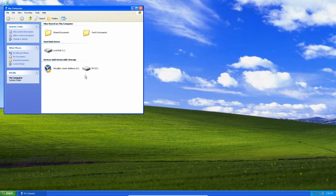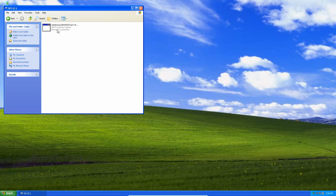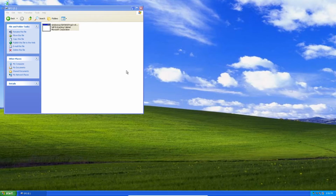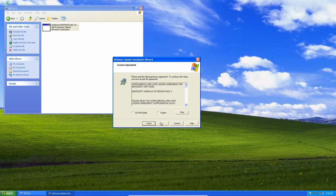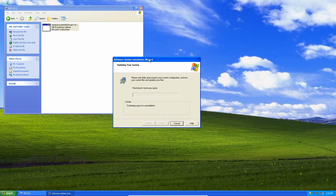Okay, now what you're gonna do is you're gonna click on the name of the flash drive. And here it is. So we just click on that, and it's going to now extract the files from the flash drive. And then once that's done, it should open up the installer. Okay, so once it's done extracting, it should pull you up to this right here, the installation wizard. So just click next. I agree. Next. And now it's going to be installing the service pack, so you just have to wait back and be patient for a few minutes.